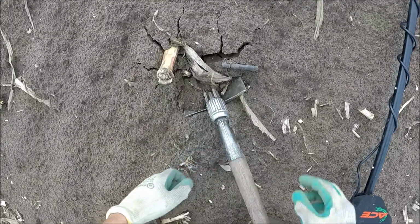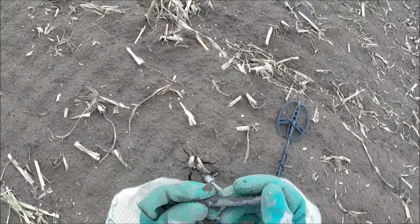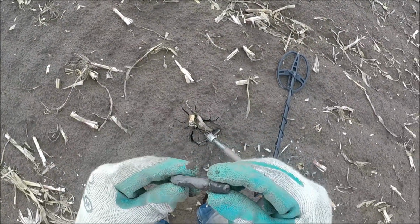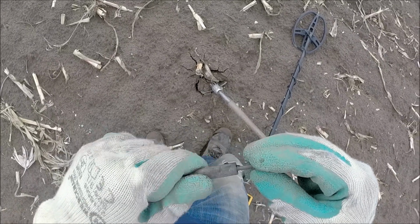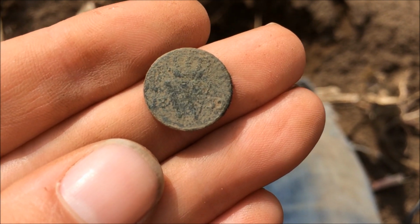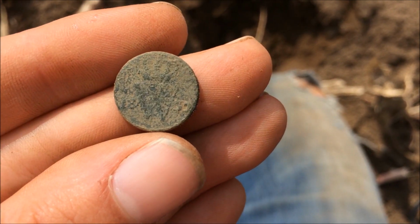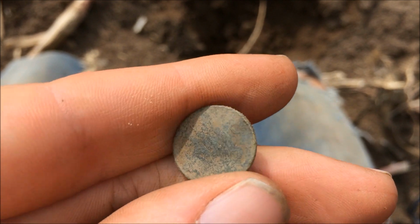Let's see if we can find some more coins. Another nice signal. I think it is. It's a pen. Very old one. Yeah, it's just a pen. Nothing special. Found another half cent. I think it's dated 1839, I think. Here you can see the W better, with a crown on top of it. The other side, it's very bad. Oh, it's gone. But yeah, a nice coin.